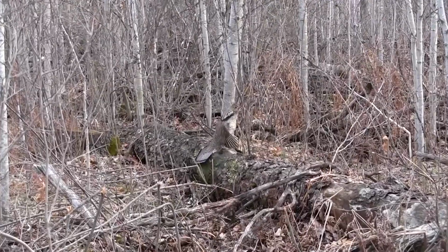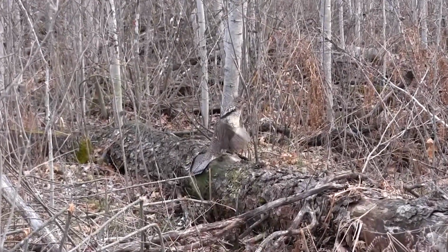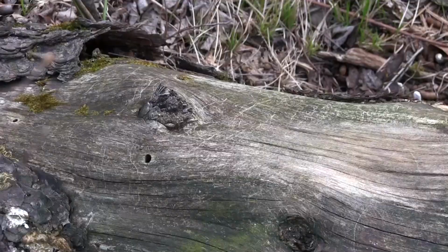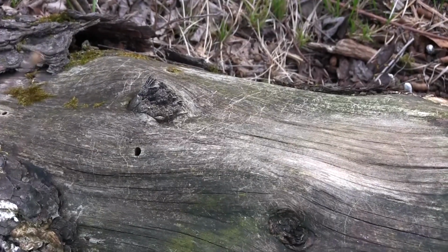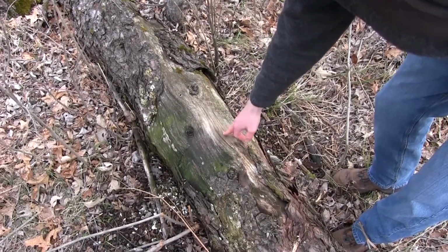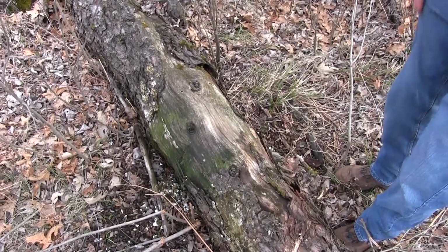Really cool show coming. I think we're going to have this tomorrow with Matt Soberg. They're grabbing onto the logs so tight. So if you see some of the really good video of ruffed grouse out there when they're drumming, focus on the feet. They are straining with everything they have, and oftentimes they'll even slide a little bit, and that's what causes the scratching that you see on the log.